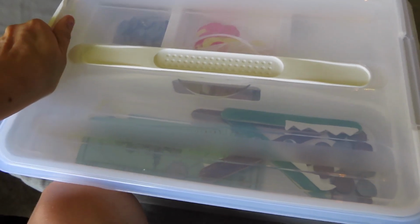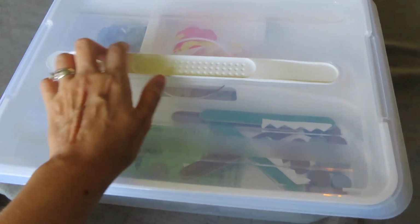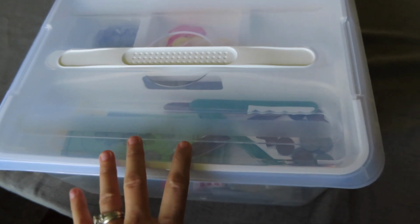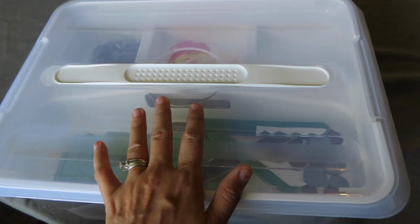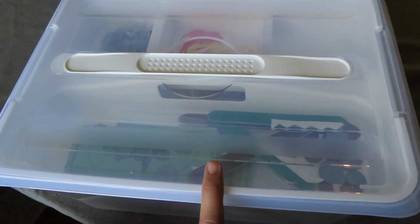And I actually keep them on the shelf in our hall closet on the top shelf. So these are things I also don't want the kids to get into very easily. So it works out great that I can just put these up on the top shelf of the closet, and it keeps little hands away that way, and you don't have to worry about losing pieces, and everything's nice and organized. So that's how we are using these.